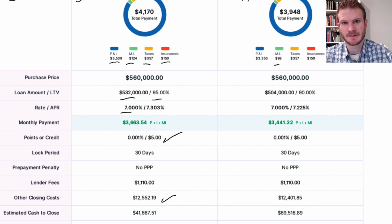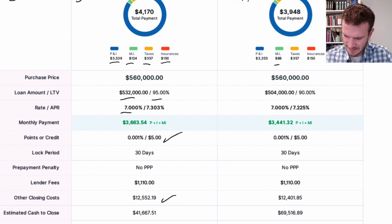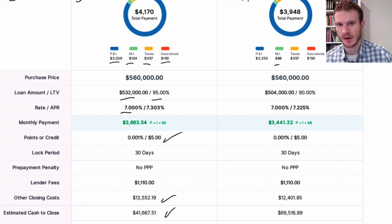That's based on some assumptions that I'm making that are probably a little conservative, probably a little high, but it'll probably be in that $10,000 range if there are no other significant factors reducing that or increasing that. So closing costs about $12,000, and that plus your down payment is going to be $41,667 cash all in. That's all the cash you're going to have to bring to the closing table to be able to close this deal and get the house. That's including your closing costs and your down payment.